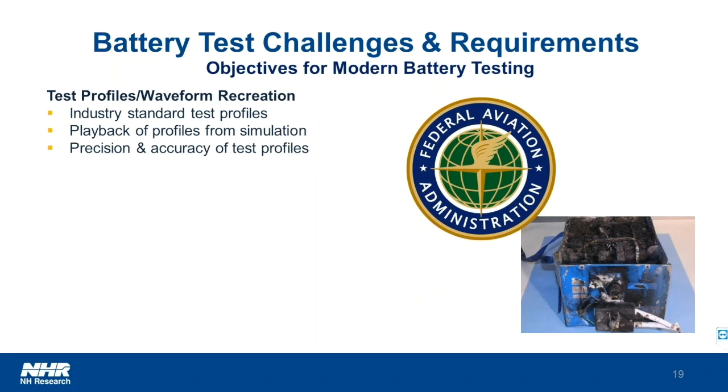Lastly, modern equipment needs to be very fast, precise, and accurate to be able to successfully recreate these profiles. And there should be tools built in to scale and adapt these test routines to different battery sizes, power levels, C rates, and even different battery technologies.